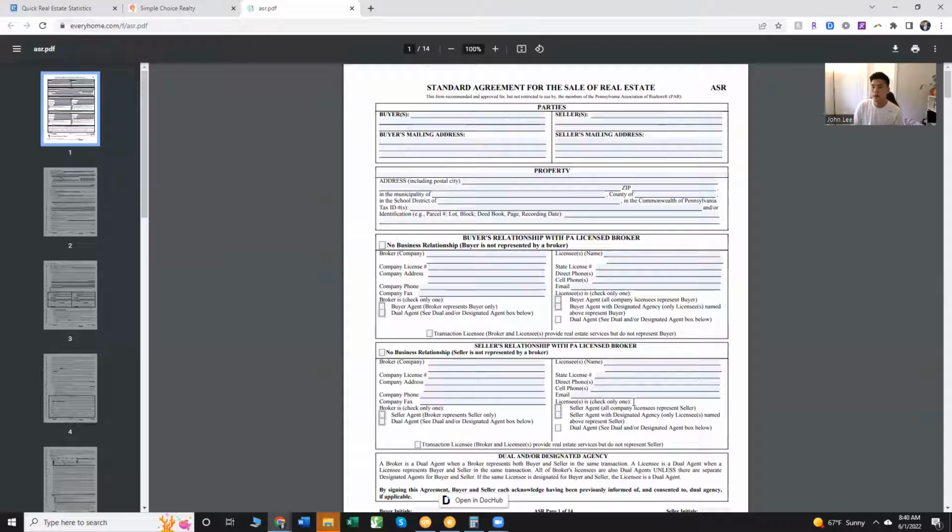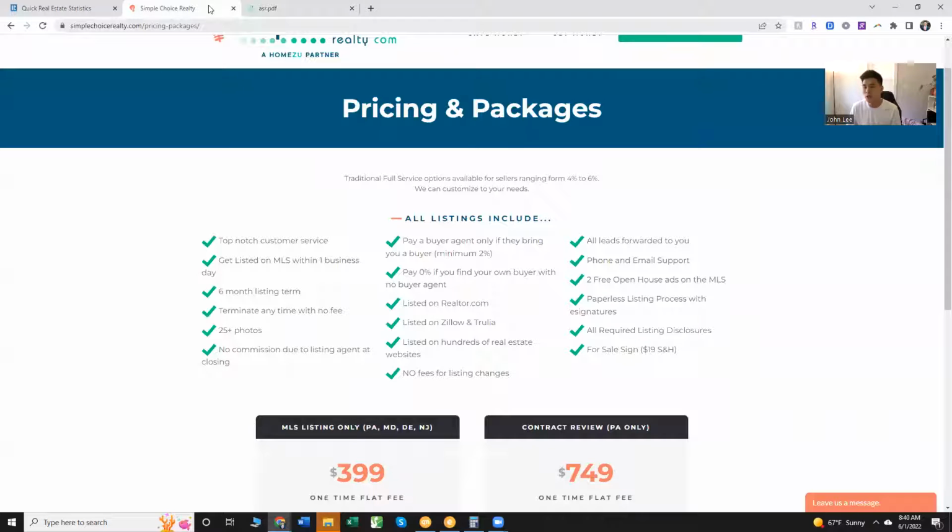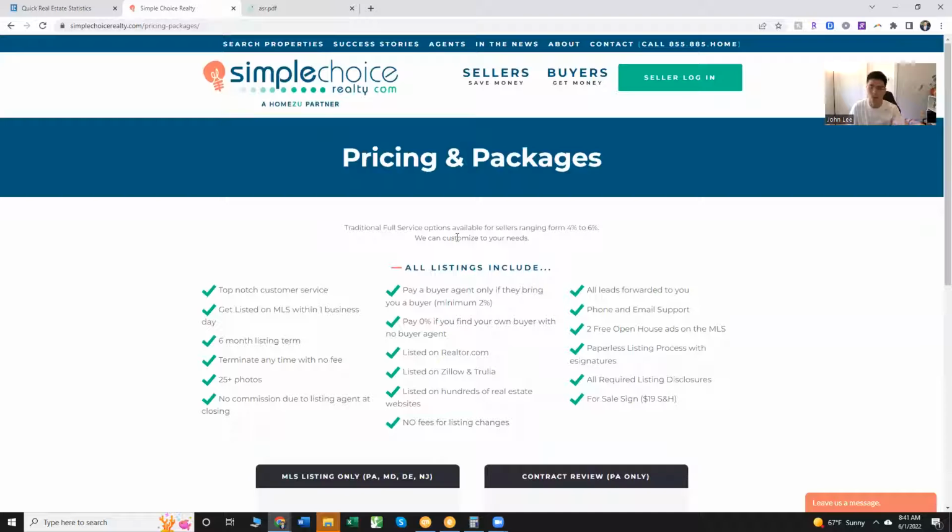The other part to consider is negotiating. A lot of the time now there's less negotiating, because we're in a seller's market, and a lot of buyers are buying without contingencies and waiving inspections. So it is easier on the negotiating side if you decide to use a transactional broker like simplechoicerealty.com, the website that I gave as an example. However, you do have to consider that anything you say, whether in the seller's disclosure or anything you write in the contract, that responsibility is on you.